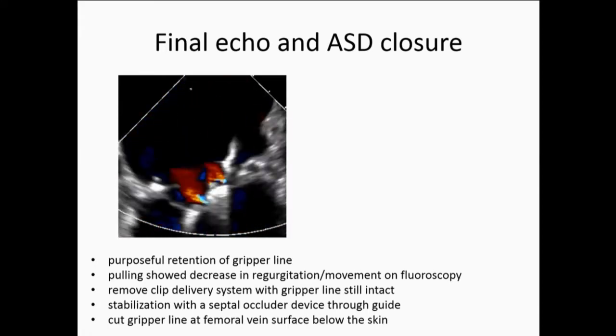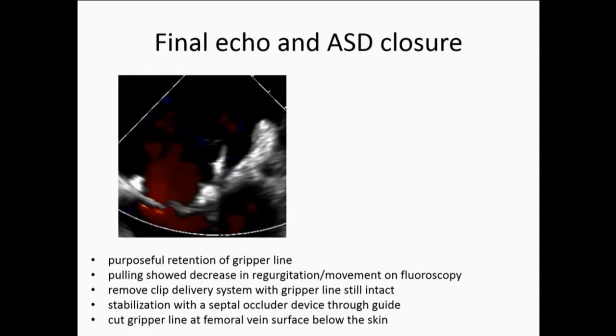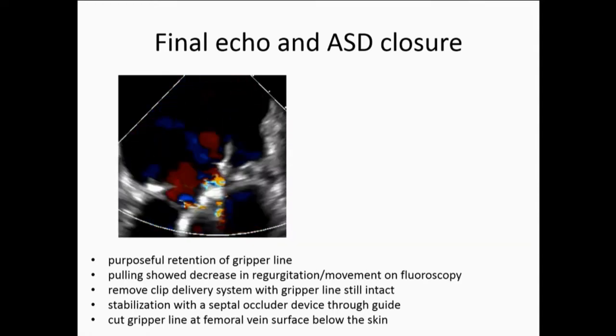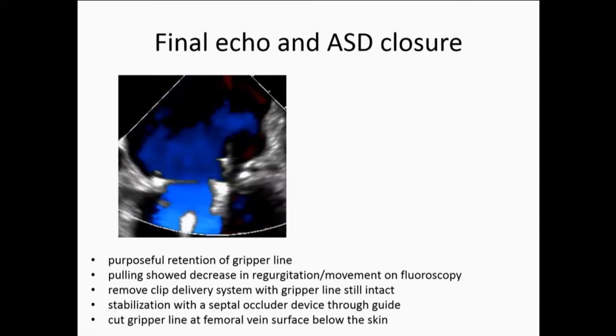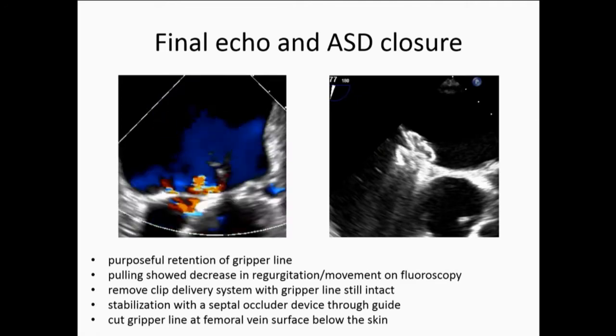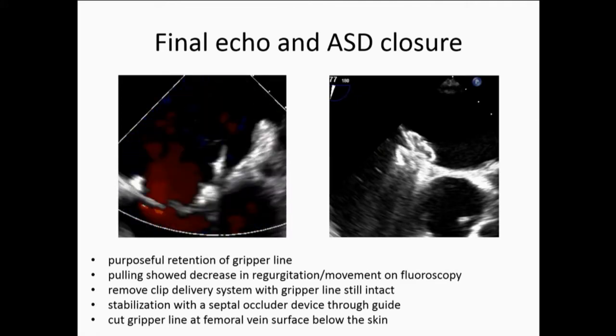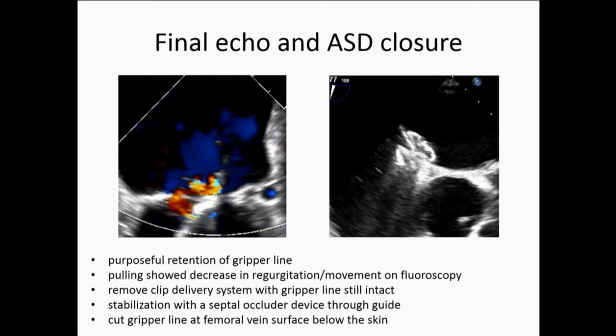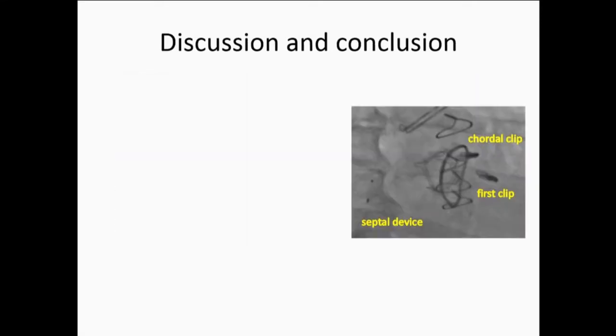We took a page from the TMVR Abbott Tendyne model that a tether would be a good idea. So at that point, we removed the clip delivery system with the gripper line intact, and then we stabilized with a septal occluder on the ASD that we had created. And then we cut the gripper line at the femoral vein surface below the skin. So this is how it looks. There's the first clip, there's the chordal clip, and then you have the septal device all the way in the back.